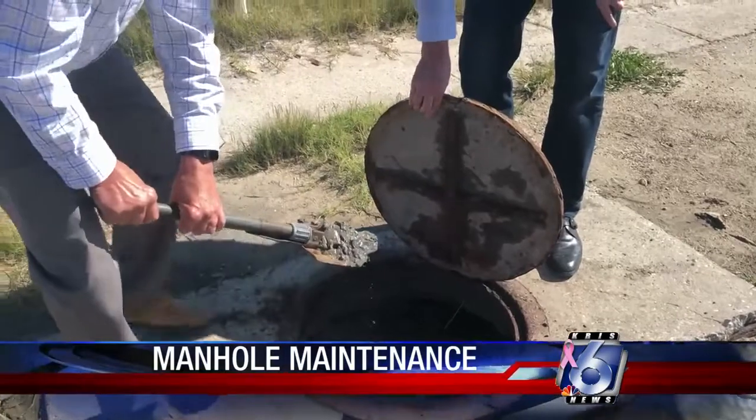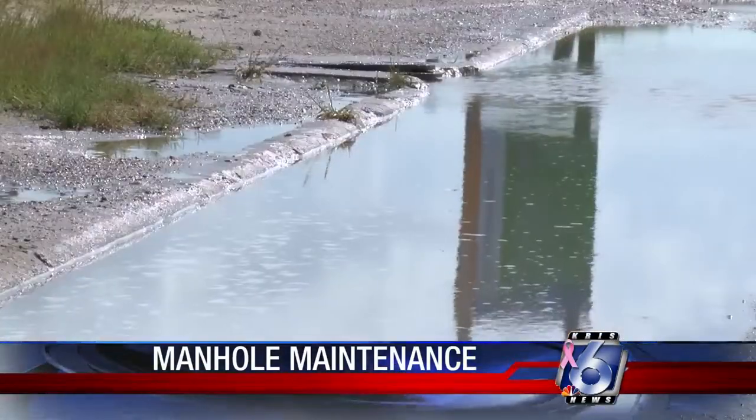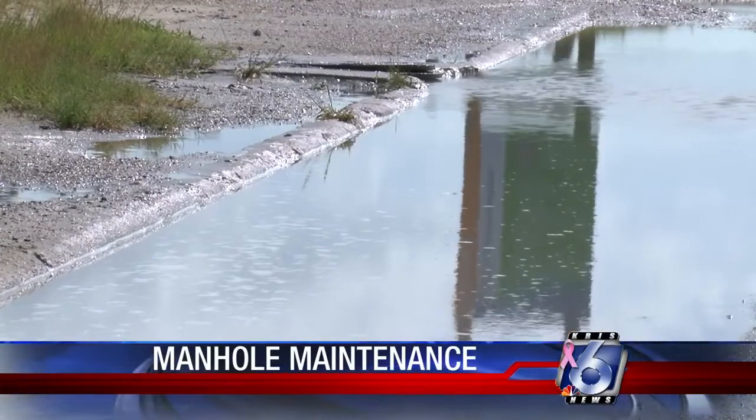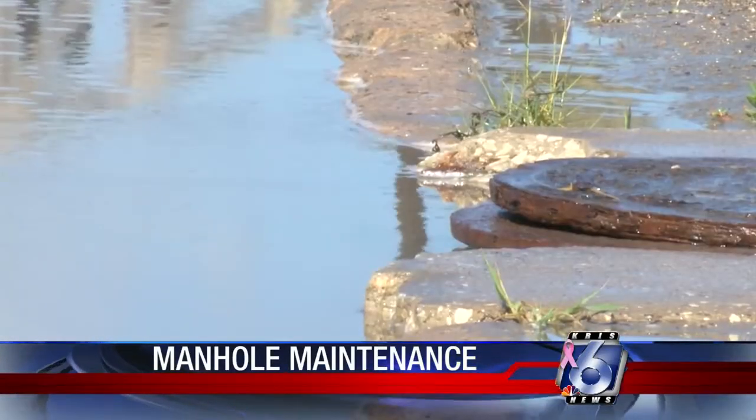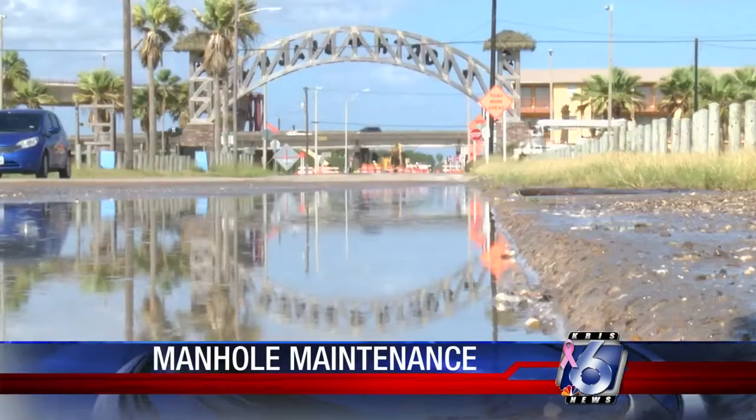So is the system working on North Beach? Zanoni says yes. Something proved, he says, by water on the street, even though there's been no rain. As the tides, especially in October, come in high tide, the water basically comes into the system and then up through the inlets and then onto the street.